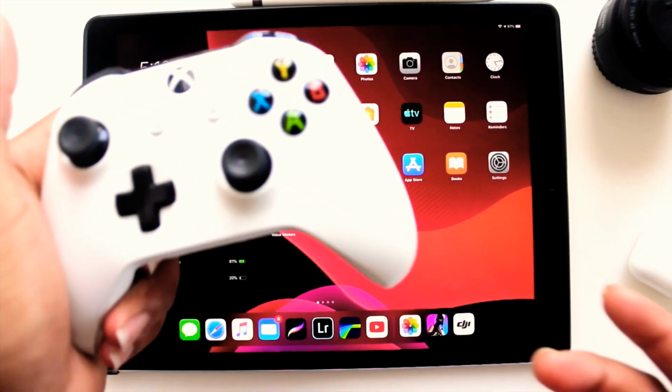Last but not least, my number one favorite with iPadOS, the reason why I decided to get the beta in the first place: Xbox 360 and PlayStation 4 controller support. What? I don't think you guys understand. You can game on your iPad with a controller. I just gotta show you.